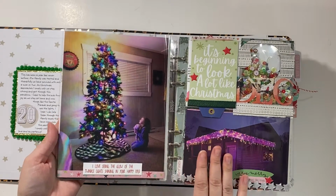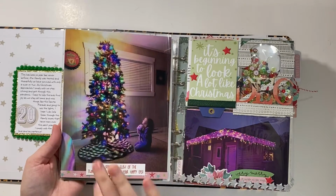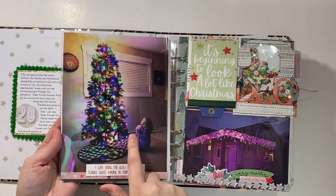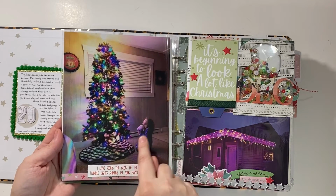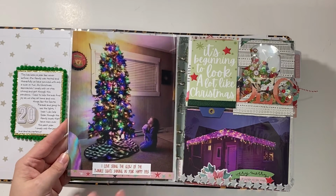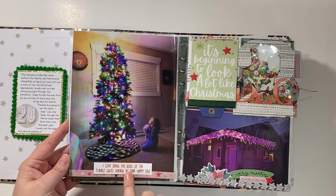And this photo is just, I mean, it's so perfect. And we had it set up. It was there. We were done that evening, and Nora had one of the little stuffies from the Christmas box, and she's just looking at the lights in complete awe. I just love this photo so much. So it definitely deserved a 6x8.